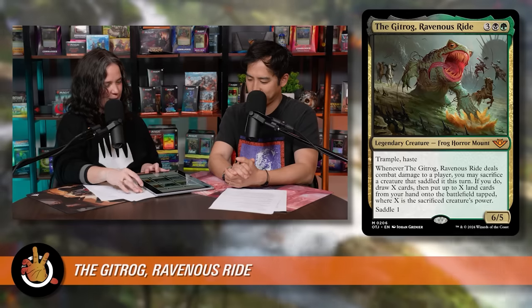He's got trample. He's got haste. Whenever Gitrog deals combat damage to a player, you may sacrifice a creature card that saddled it this turn. New mechanic. If you do, draw X cards, then put up to X lands from your hand onto the battlefield tapped, where X is the sacrificed creature's power.